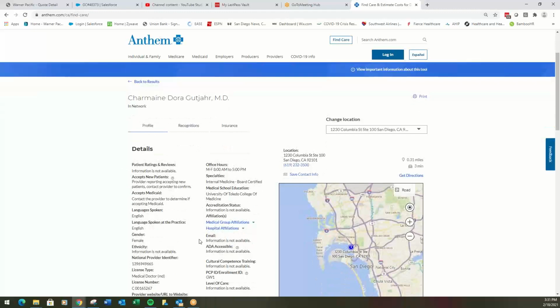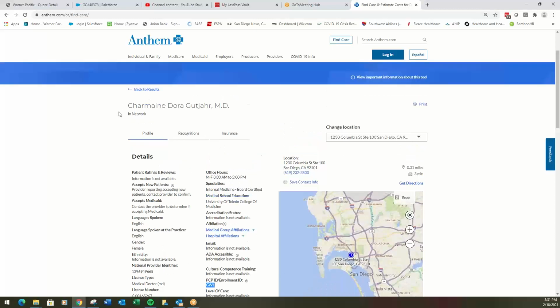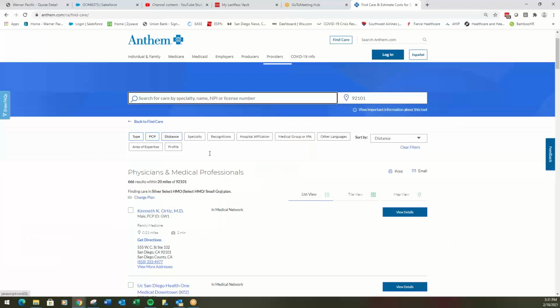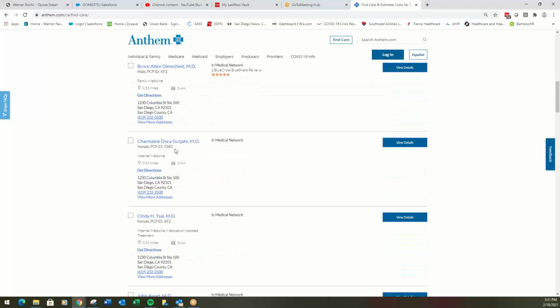And then the PCP ID number. So they're always going to ask you for a primary care physician ID number. With Anthem, they got real small ones. Other insurance companies have real long ID numbers. This one here for this particular provider is GW1, and it was actually part of the initial page we were looking at. So we didn't have to dig in that far if we didn't want to. You could see it right here as well. Okay. So that's how you find it. There's the phone number.